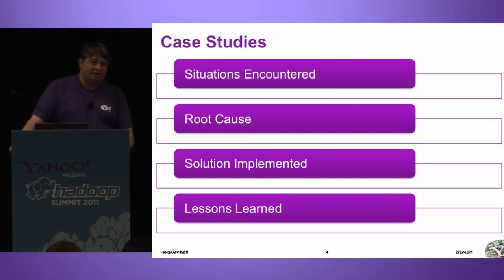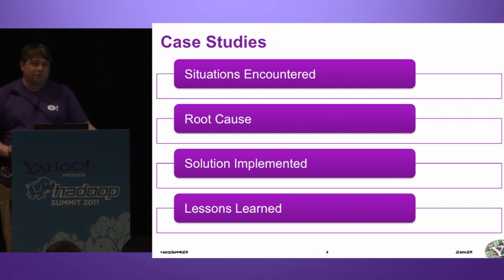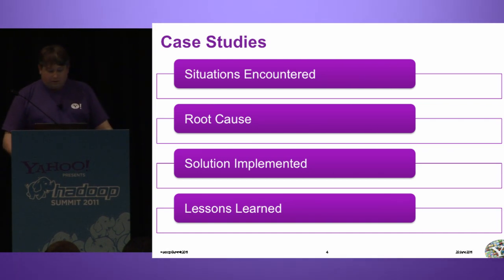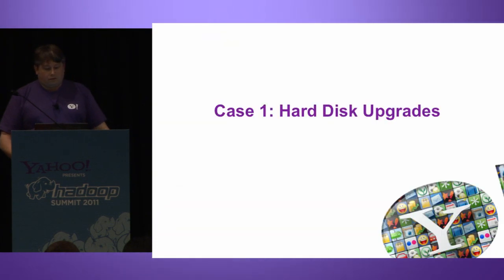So for each of these case studies, I'm going to talk about the situations we encountered, the root cause we found that caused the problem, how we implemented the solution for it, and also the lessons learned for each of the case studies. So first one I'm going to talk about is hard disk upgrades.